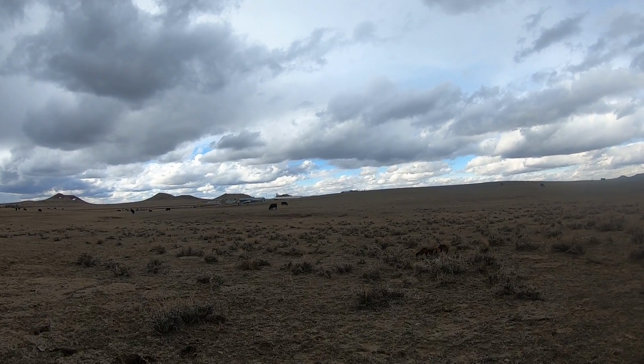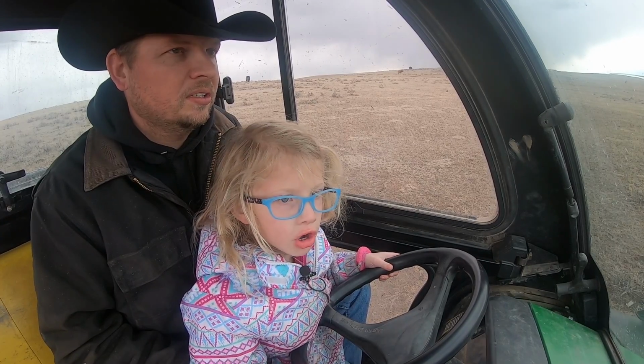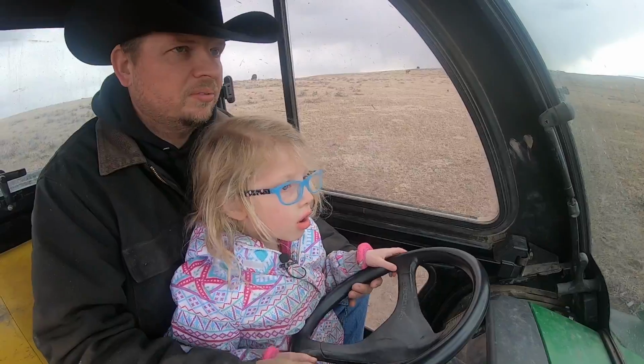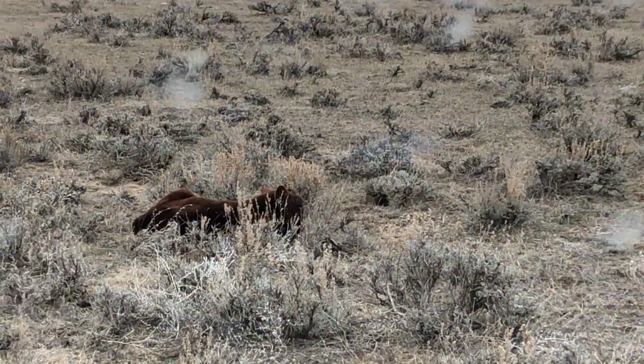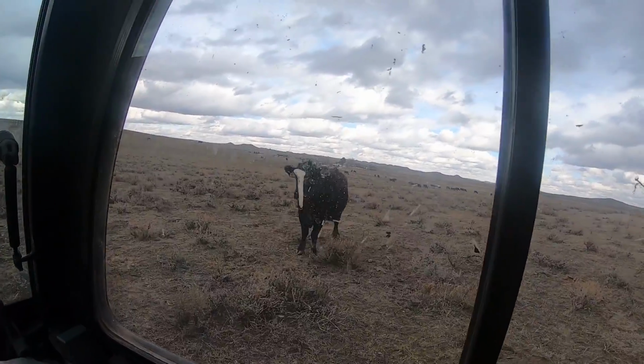They're really good at hiding. Where's the baby? Is it somewhere far away from his mother? No. Where's it hiding? Let's turn this way. Oh, there it is. There it is. There's the baby. And there's her mama. There's her mommy watching us. Yeah, her mommy's really keeping an eye on what we're doing.